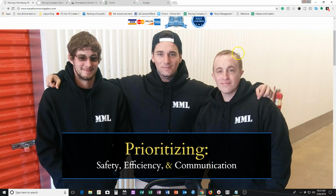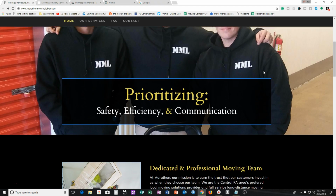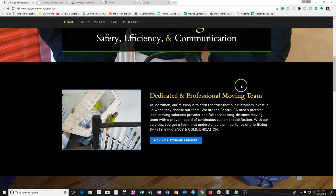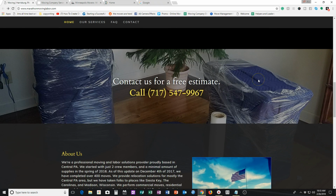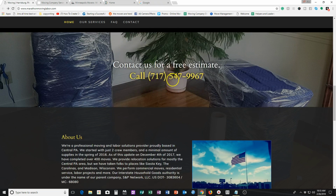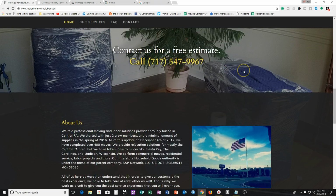Boom, right there. They should have a truck, not just the guys, but a truck. The guys in front of the truck is fine, but not just the guys, or a smiling family. And then they come down. This is good, the dedicated professional moving section. Another button that clicks in, this is good. Context, free estimate. That's okay. I like that they've got this photo.